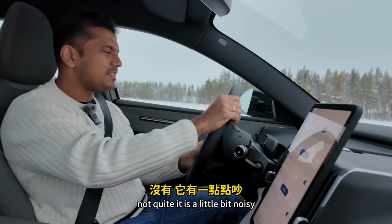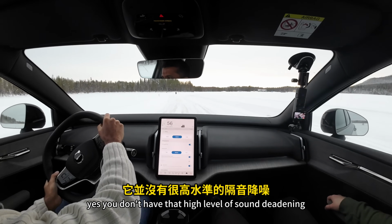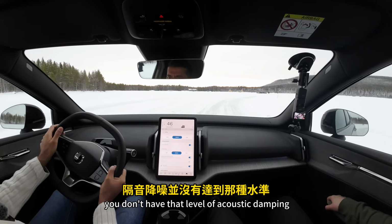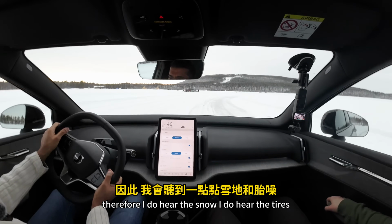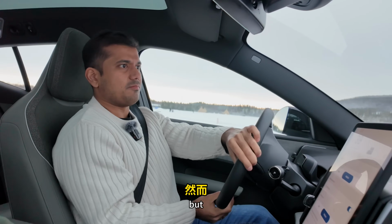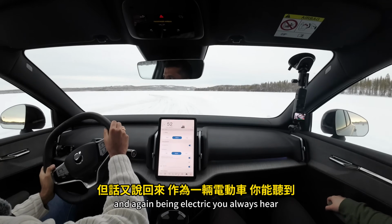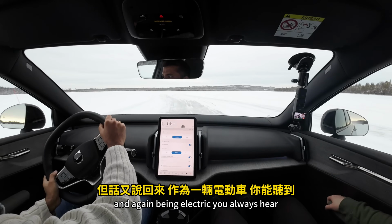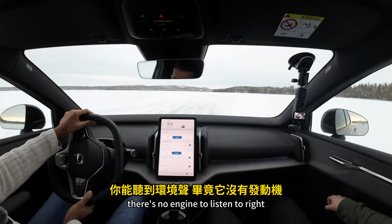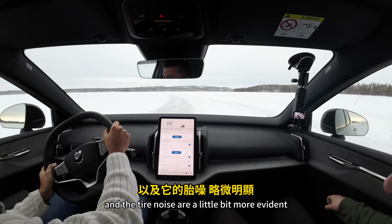Not quite. It is a little bit noisy. Yes, you don't have that high level of sound deadening. You don't have that level of acoustic damping. Therefore, I do hear the snow. I do hear the tires. Of course, I'm running on studded tires, so they're inherently loud. But it's probably not the quietest in the segment. And again, being electric, you always hear the environment around you because there's no engine to listen to, right? So the wind noise and the tire noise are a little bit more evident.